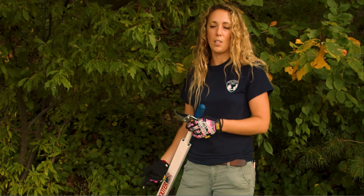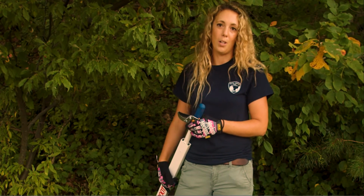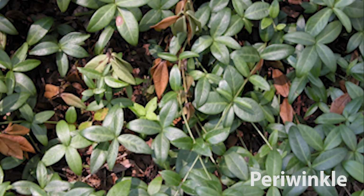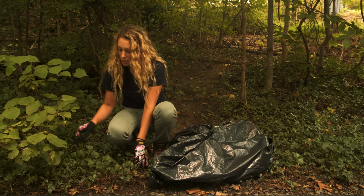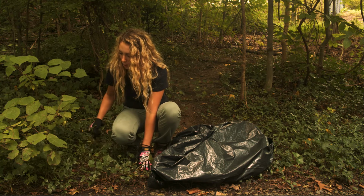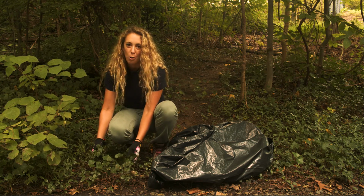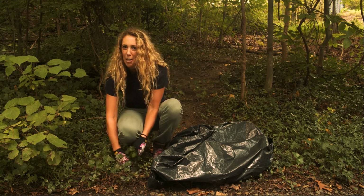Another option, if it's a large tree or a large shrub, is to use a shovel and dig out the root ball. This invasive plant is called Periwinkle. It's fairly easy to remove. It can form a ground cover, so we're just going to pull it up by the roots and bag everything that we pull up. It's also mixed in with some English ivy here, which tends to have the same growth pattern as periwinkle, so pull it up at the same time.